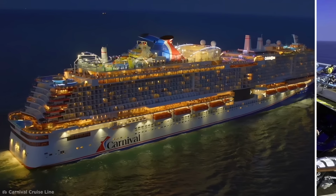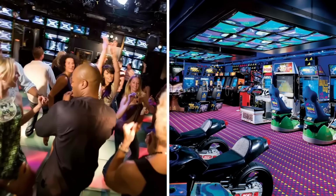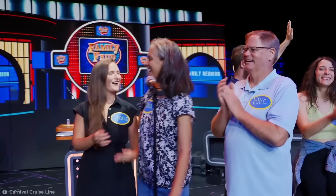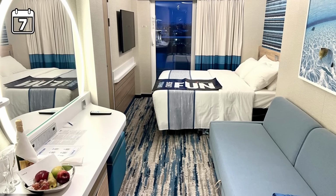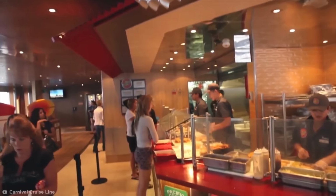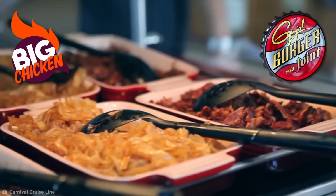From there, the celebration has almost every entertainment option you can think of, including a nightclub, an arcade, and a sky zone with basketball hoops and trampolines. You can even star in a genuine game show by playing the boat's licensed version of Family Feud with a live audience. A week-long cruise in an interior room starts at around $530 per person, but all the main restaurants are included in the cost, including Guy Fieri's Burger Joint and Shaq's Big Chicken.